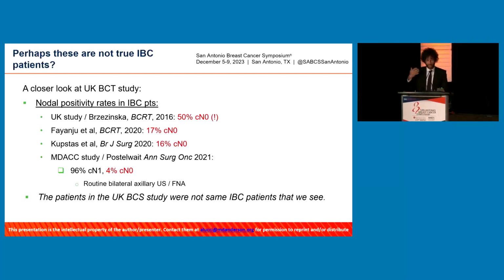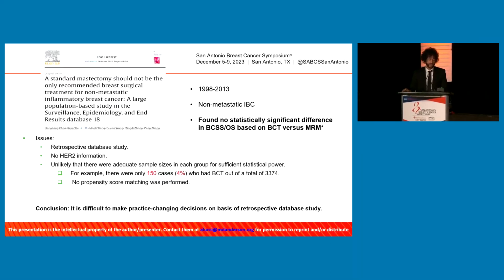And finally, if you take a closer look at that study, 50% of the patients in that study had clinically negative nodes. I would say that's really shocking to me, since you look at some of the other studies, 17% clinically negative, 16% clinically negative, and at our institution, 4%. Then again, we're doing routine bilateral axillary ultrasound and FNA, but 4% had negative nodes in the last iteration of our data review. So I'm going to say that the patients included in that study were not the same IBC patients we see, and I don't think this piece of data can be applied.